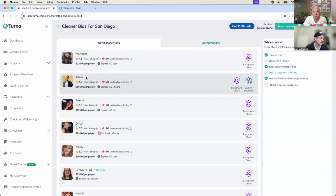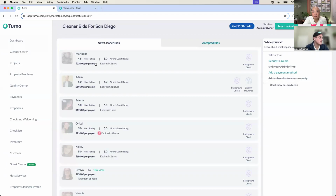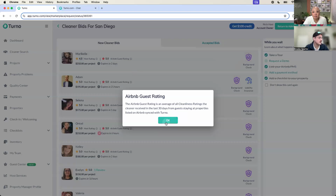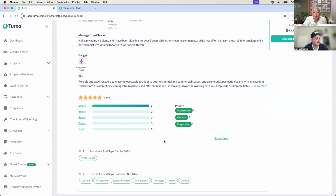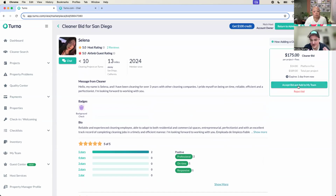And so what we can do is click into these profiles and see how far they are from the property. Let's see if I can find one. Let's try Maribel. Here we go. Selena, 13 miles away. You'll be able to see the message, their bio, and the reviews from other hosts in their area. And then from there, all you have to do is hit this button, accept bid, and add to my team. And then not only are you automating all the cleaning, but you're also sourcing that long-term cleaning partner that you can rely on. That's great.